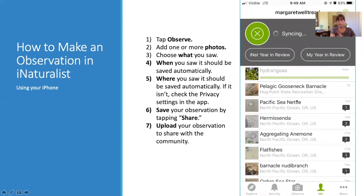And then it uploads to share with the community. This should happen automatically, but if it doesn't, you can tap the upload button, which would be where that big green button at the top is, or over here in line with this hydrangea observation. It might not upload if you don't have a strong cell signal where you are, which is often the case when you're out tide pooling. But the data will all be saved in the app. So the picture and what you thought it was will be saved in there, so you can upload it later when you're in a better spot. And also if you need to edit it later, if you find out something about what species it is, you can change it later too, just right there in the app.